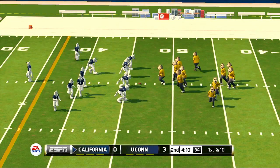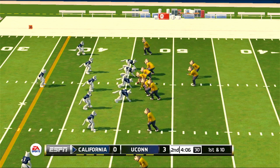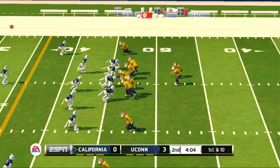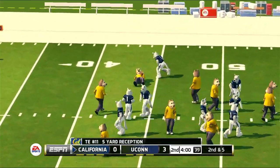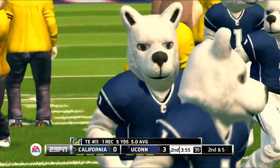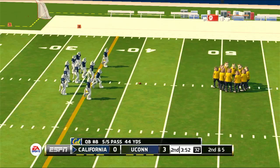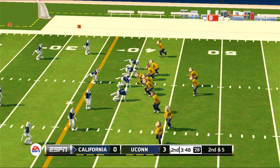From the 46-yard line, it's first down. There's a strike complete. He's down. Number 16 makes the tackle at the 41-yard line. That brings him second and five. It's going to be a long day, offense.